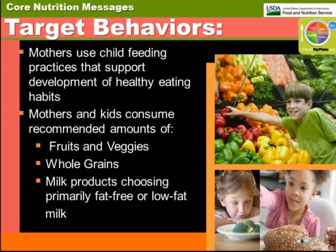The child feeding messages for moms of preschoolers focus on healthy eating practices such as mothers eat and prepare foods with their 2 to 5-year-old kids more often. They serve as good role models for healthy eating. They allow their 2 to 5-year-olds to make food choices about how much, whether, and when they're full, etc. Now, the messages regarding fruits and vegetables, whole grain, and milk are for both groups.